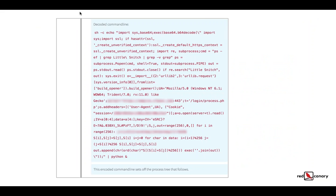So any of you Mac users out there, if you're not running Little Snitch, I recommend running Little Snitch. Little Snitch is a great local firewall, and the attackers know that, and right in there's a command for grepping the running processes looking for Little Snitch. You'll notice a lot of the strings in here, if you do a comparison, are very similar to ones that we've seen in other PowerShell and PowerShell Empire tools.